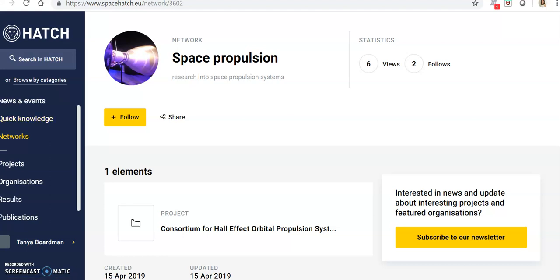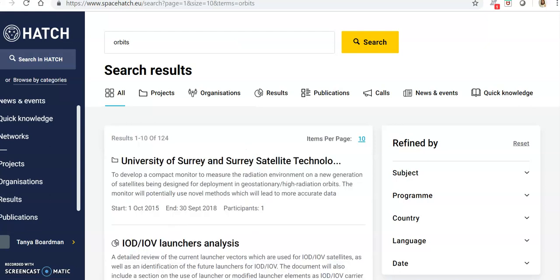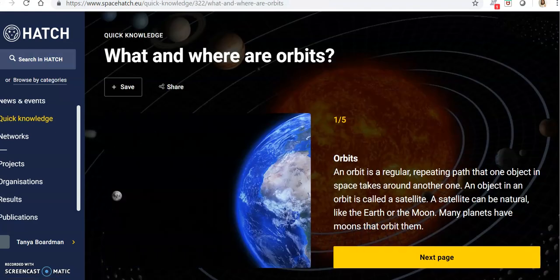The other thing I can do to help me understand orbits is perhaps see if there's some quick knowledge available which may help me understand how to describe the orbit or a little bit more about it. And there is some quick knowledge, which is a more visual content, and some shorter words, which make it a bit easier to explain all about orbits. So again, I can save that and return to that later if I need to.